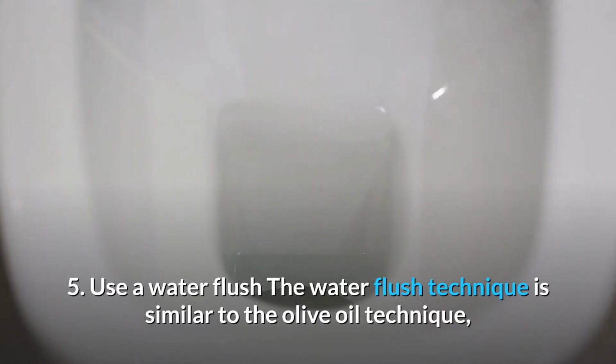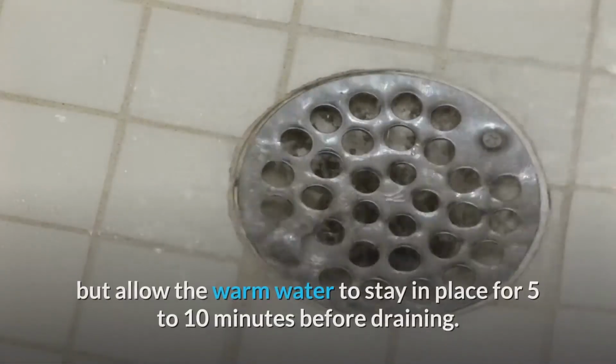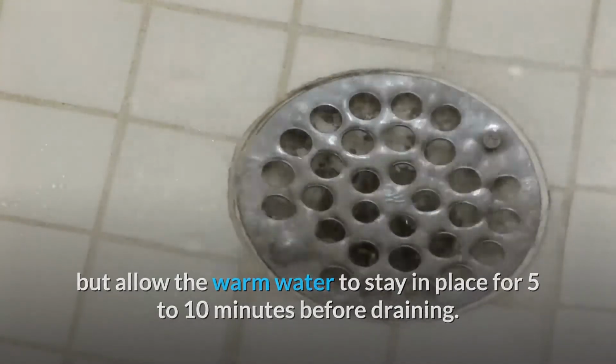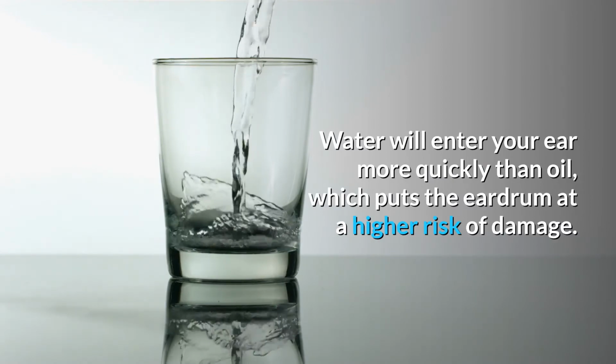The water flush technique is similar to the olive oil technique, only you use lukewarm water instead. Follow the same preparation and application process, but allow the warm water to stay in place for 5 to 10 minutes before draining. Just be sure to gently squeeze the eardropper bulb. Water will enter your ear more quickly than oil, which puts the eardrum at a higher risk of damage.